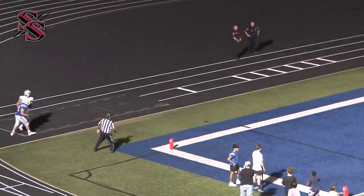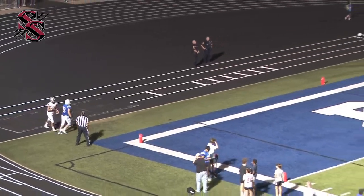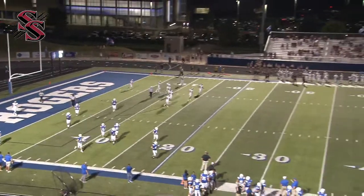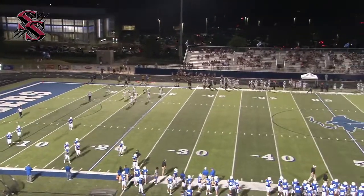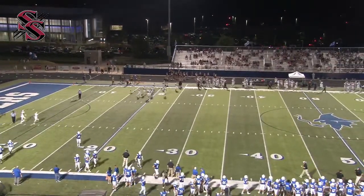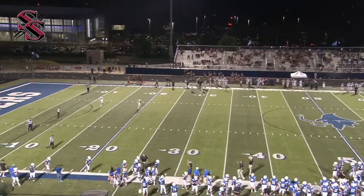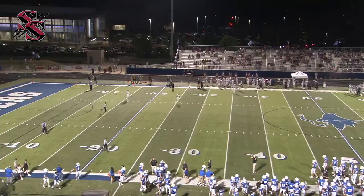Did he get in time? Oh. Out of bounds, out the back of the end zone. 2-point conversion is no good. Boy, it was close. Ledecker hauled it in, but he was out of bounds. The Mounties 51, the Siloam Springs Panthers 40.